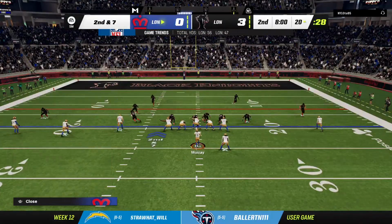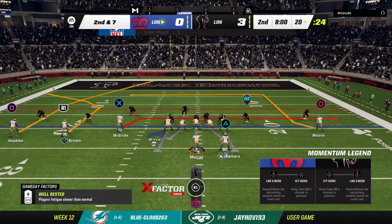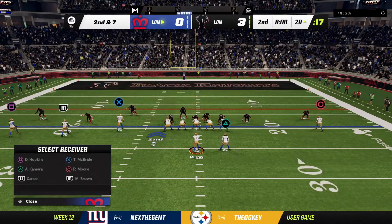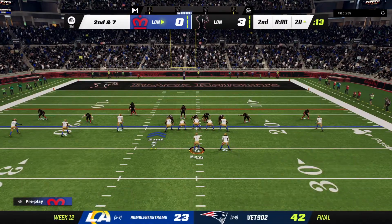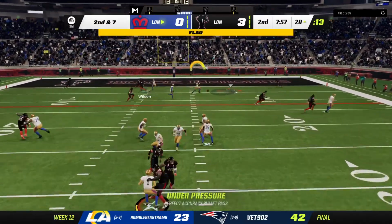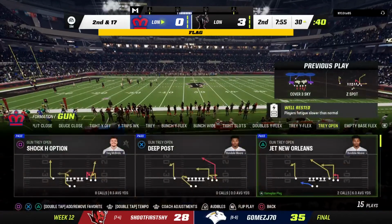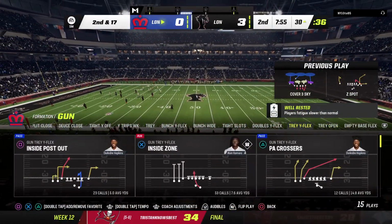Second and 7 from the 20. Here's Murray. He's got it. And that's a touchdown, but hold on. There is a flag down on the field. We'll have to see what this is about. Would have put him in the lead, but hold that thought.